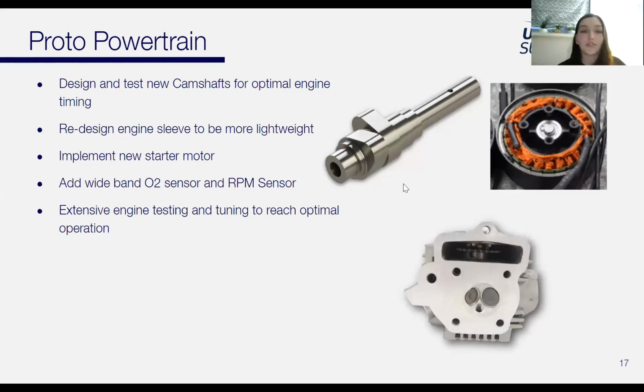As Gabby mentioned, as the powertrain part of Proto, we work a lot on the engine. One of the main projects we started working on this year was trying to optimize the camshafts because the camshafts control the engine timing. So we were trying to see how we could alter that to make our engine more efficient. That included a lot of research and a lot of design. Unfortunately, COVID shut everything down before we were able to actually test everything we made. But hopefully, as soon as we get back in the shop, we'll be able to see what kind of an impact our new designs have made. That'll be really cool to see because we did spend a lot of time trying to design the new camshaft.